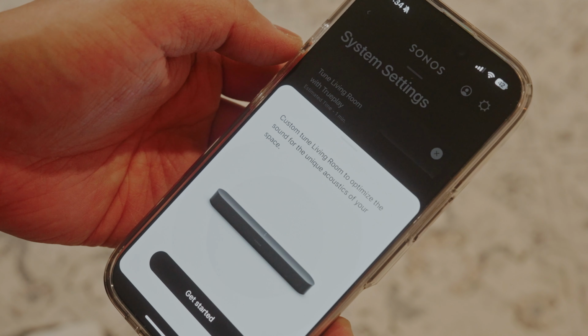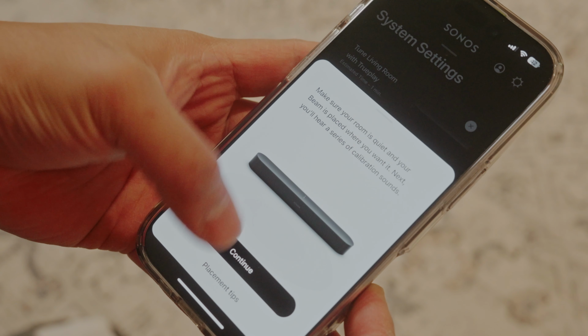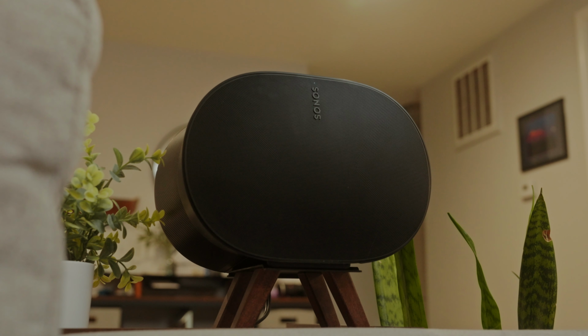If you end up getting this setup, please make sure to calibrate these speakers for your space. It really makes a huge difference. But if you're not decided yet, I do have a full video covering this, so I'll have it linked in the cards above.